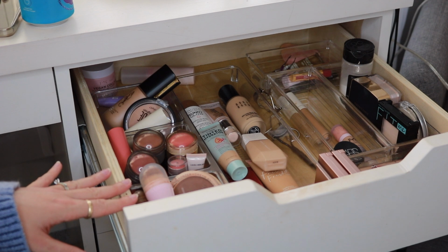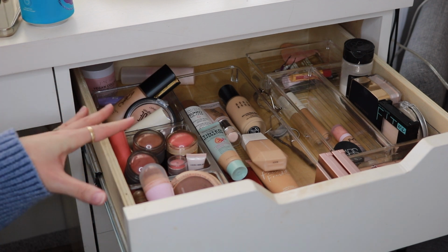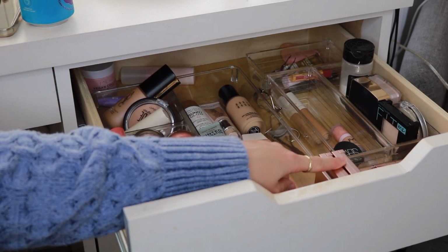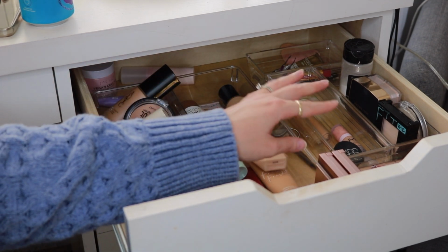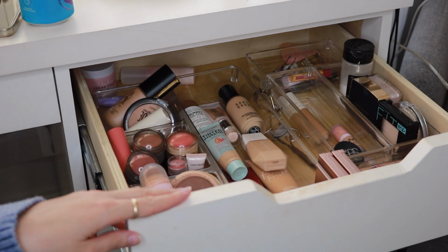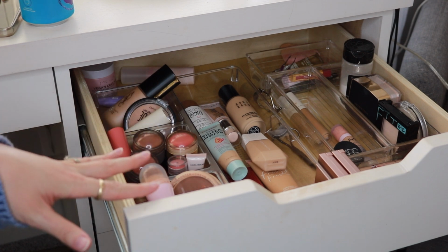Okay, this definitely feels less cluttered and full. The main thing is that my blushers aren't overflowing. I did still keep the Lawless ones over here though, because I just think they fit better there and I don't want this to be too full. But yeah, I'm definitely happy with that. I'm glad that it's kind of cleaned out a little bit.